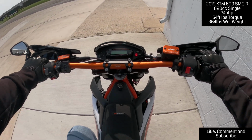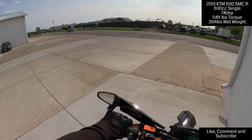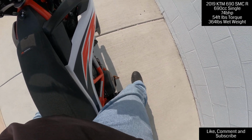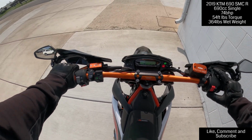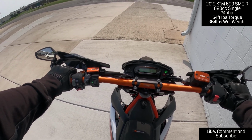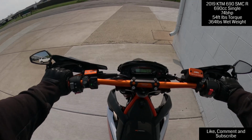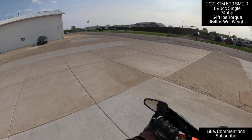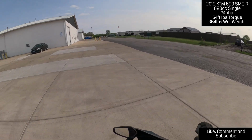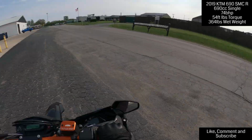If you remember, I did mention that this bike is really tall. I am 5'9", I weigh 230 pounds, and I am on the tip of my tiptoes right now. Ooh, I do love this single. But I figured, well, let's see what it's like on the longer ride. So let's take it home and try to get a little bit of a spirited reaction to this motorcycle.